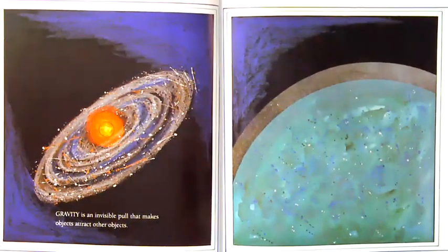Scientists believe planet Earth was formed about 4.6 billion years ago. They think this happened when a cloud of gases and dust was pulled together by a force called gravity. As the cloud spun around, small particles began sticking together. Slowly, planet Earth became denser and bigger. The heaviest materials like iron and nickel sank to the center. Gravity is an invisible pull that makes objects attract other objects.